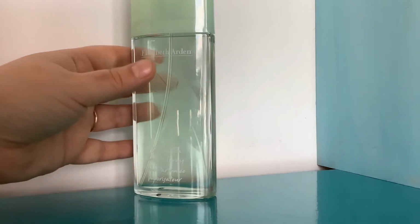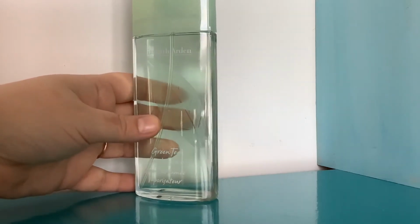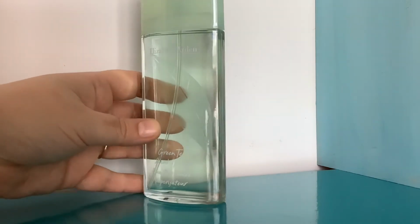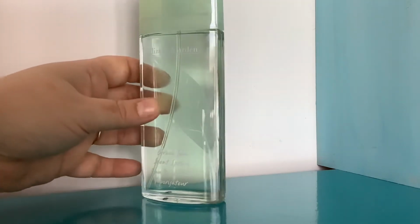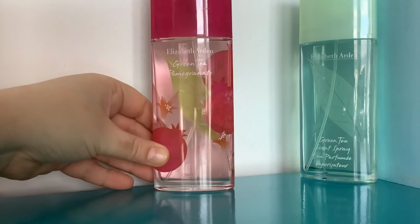But it's just lovely, this one. It's one of my absolute all-time favourites. It's super reliable, it's herbally, it's fresh, it's just so fresh and clean and absolutely lovely. And I've smelt many of the flankers, but I only actually like one of the flankers, so that's what I'm going to talk about now. So this is green tea pomegranate.